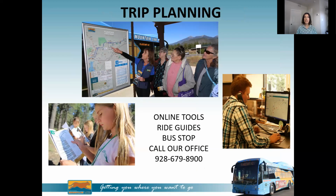There's a few different ways to plan your trip. There's some online options. There's also the ride guide. Some of our bus stops also have information, such as this picture here, which shows basically the route as well as the times that the bus will be coming. And then of course you can always call our office, which the number is below.